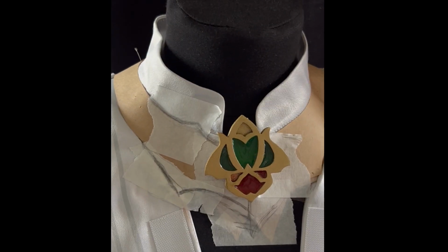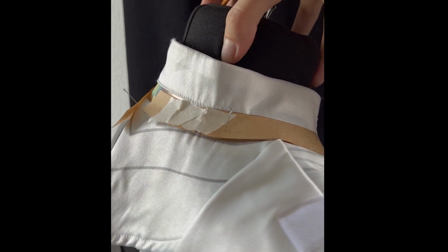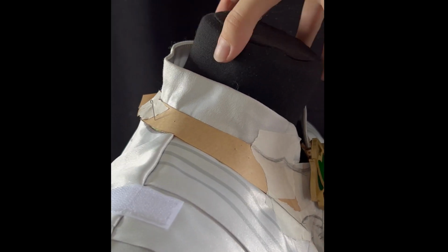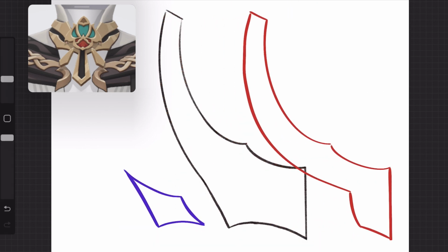And here's the final result. I decided to divide the pattern into 3 parts to add volume to the band. Since left and right parts are the same, I only do the left part at first and then simply flip for the other side. So here's our base shape. Now I start drawing the upper part according to the reference and then the lower part. In the end, we get 3 pieces.